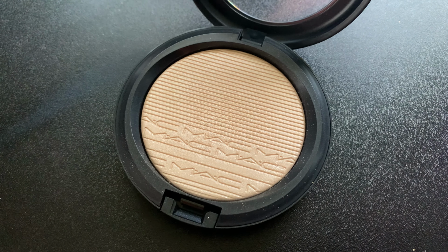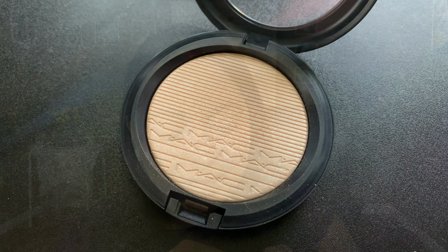I would say we'll come to the blush later because I don't know what kind of an eye look I'm going for. But for the highlighter, and there's one more product, those are the products that really jumped the idea for this video. And I'm talking about MAC's Double Gleam Highlighter. I mean, can you open it?